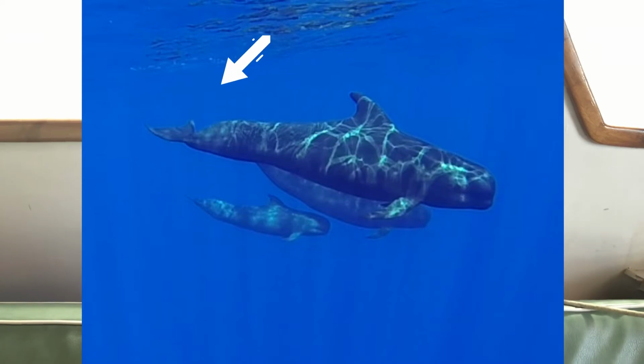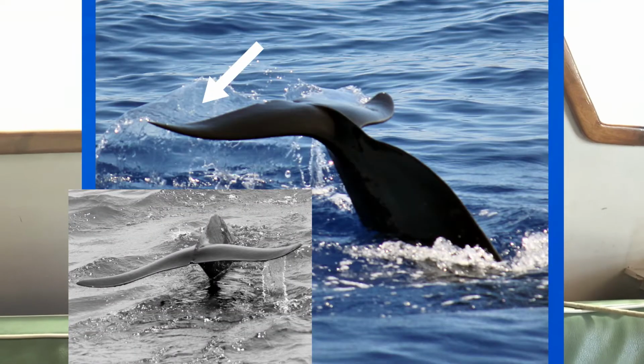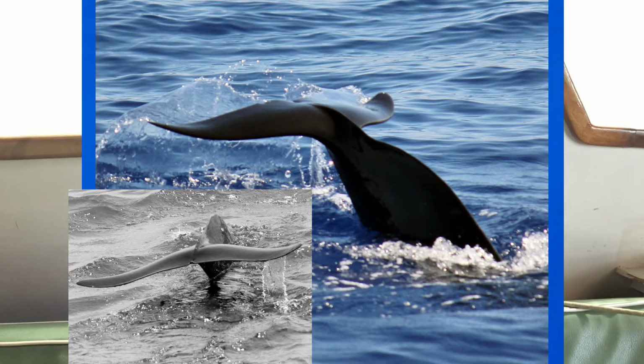And their tails or flukes will sometimes curl upwards, especially as they get older. One day we actually found a pilot whale out here and I decided to name it Curly because its fluke had actually curled all the way up and it looked almost like a mustache.